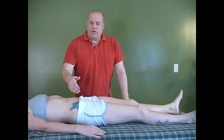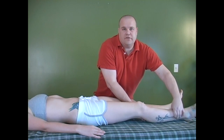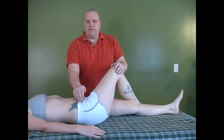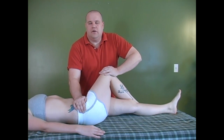Okay, next one for the piriformis, the gluteal region. We're going to bring this foot over here. And to get a better stretch, what we're going to do is ask permission to cup the hip. So the iliacus region, we're going to cup and bring it down like this.